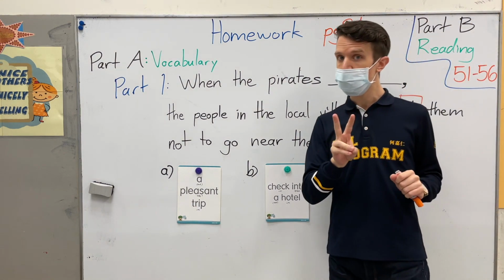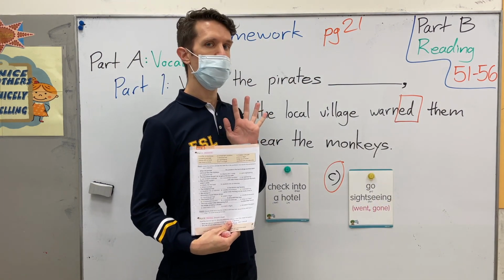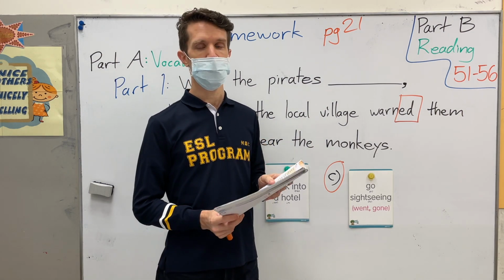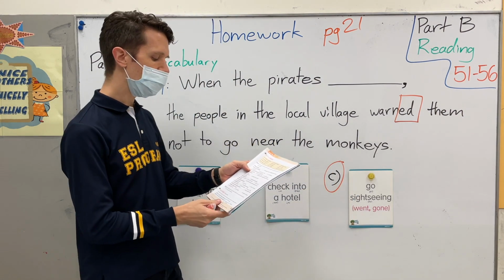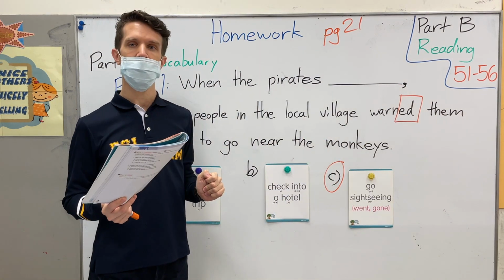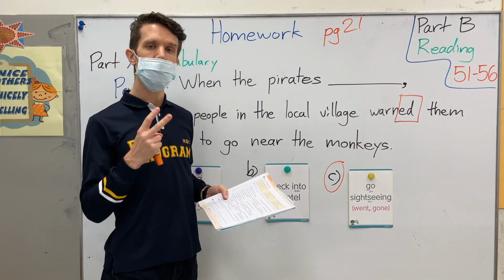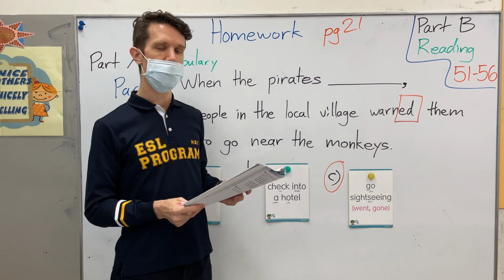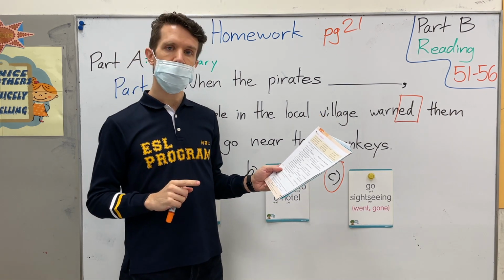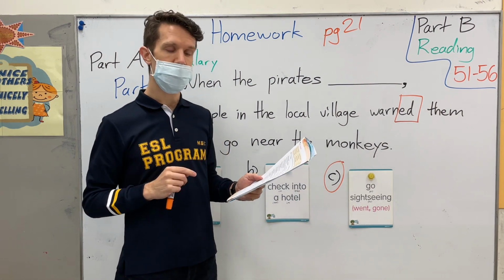For part 2 of your vocabulary, you're going to have 5 vocabulary words left. Choose 3 to make some sentences yourself, okay? And lastly, for your homework, you've got part B, reading for Dracula's guest. You'll have to go and read page 51 through 56. There will be 2 questions to answer when you're finished, okay? So keep in mind when you are reading, number 1, what did Johann want the narrator to do? And why did Johann have to speak English?